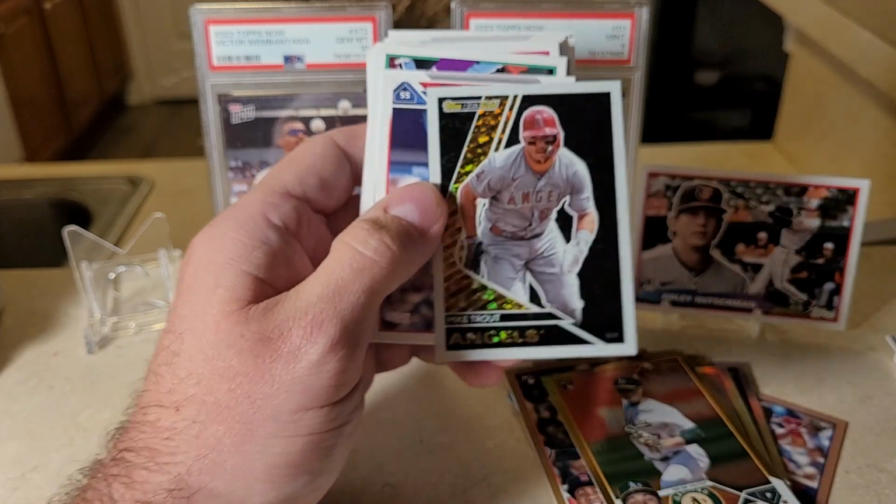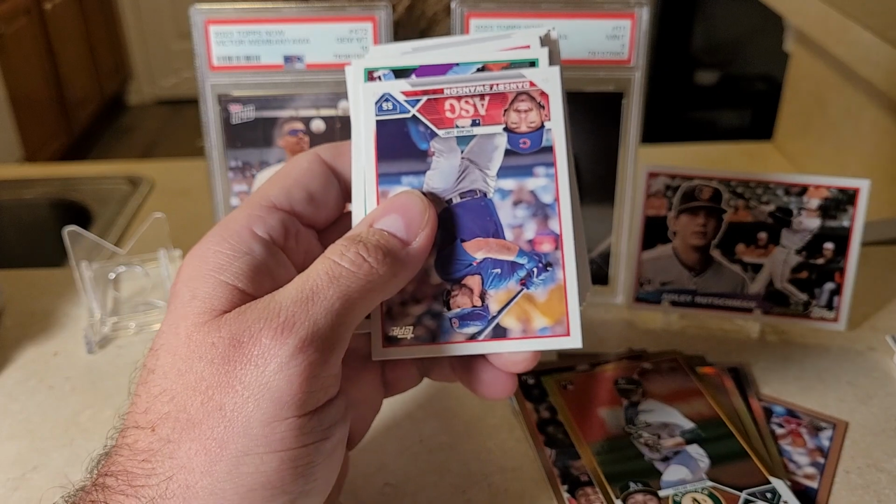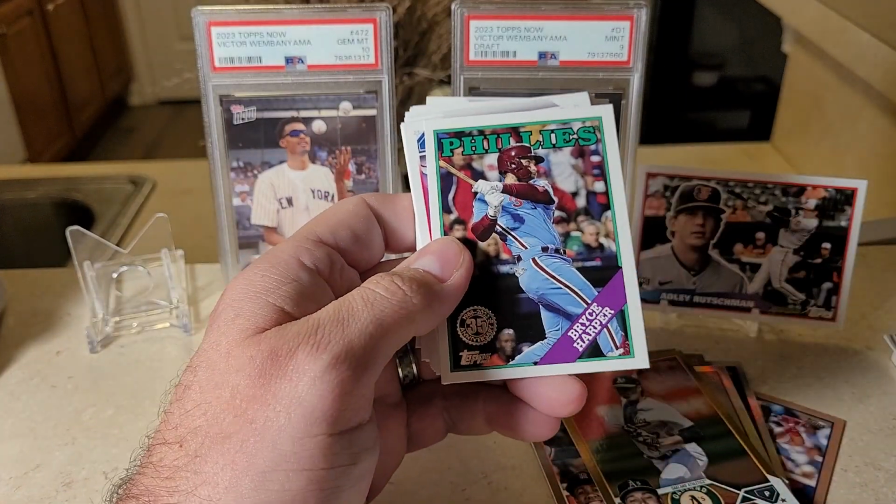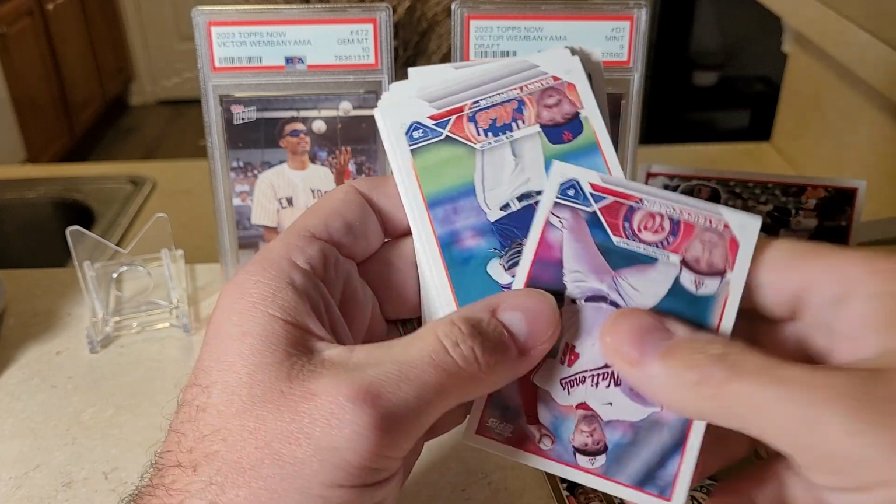That's a nice one, Mike Trout, gold. That would be a good one in a parallel. Dansby Swanson, and Bryce Harper, 88. I was wrong about the auto.